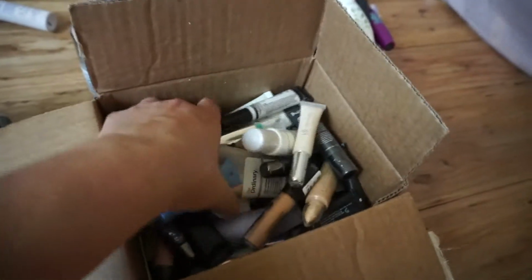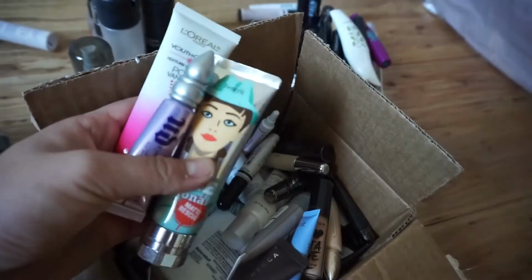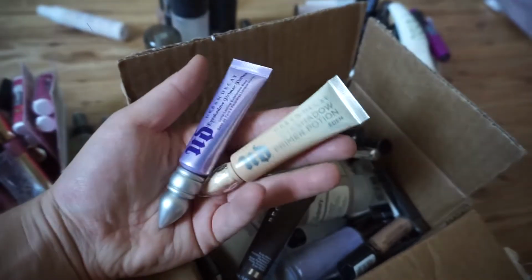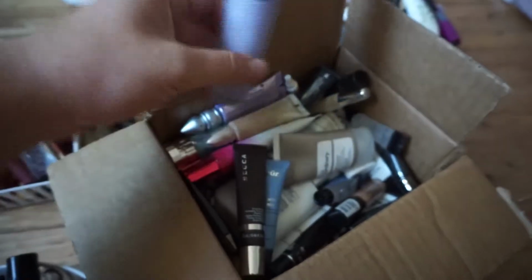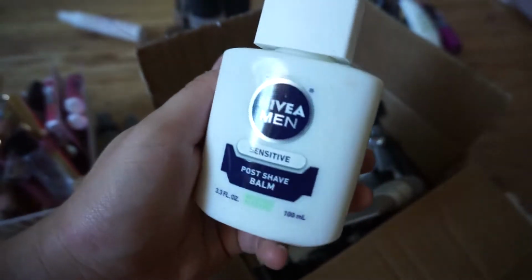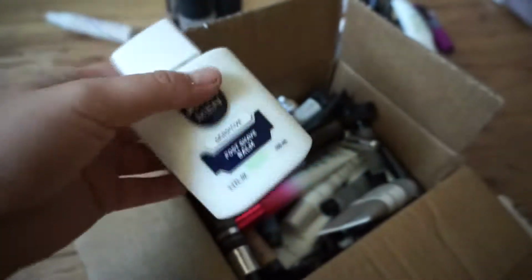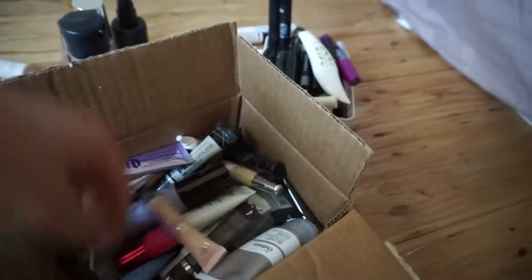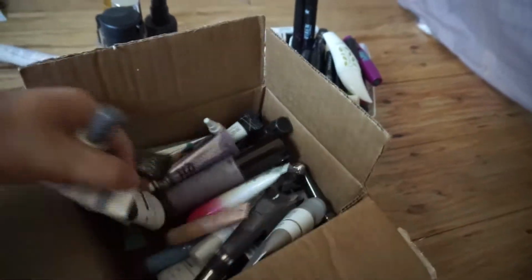Okay, how much primer does a person need, right? You wouldn't think someone would need so much primer, but this is all face primer and eyeshadow primer. I swear I have like 10,000 of these primer potions. Where do they all even come from? I don't know. Becca primer is pretty incredible. Nivea, you guys need to try this stuff. This is a post-shave balm, but it works so well as a primer. There are eyeshadow primers in here and facial primers, so this is just kind of a mix here.